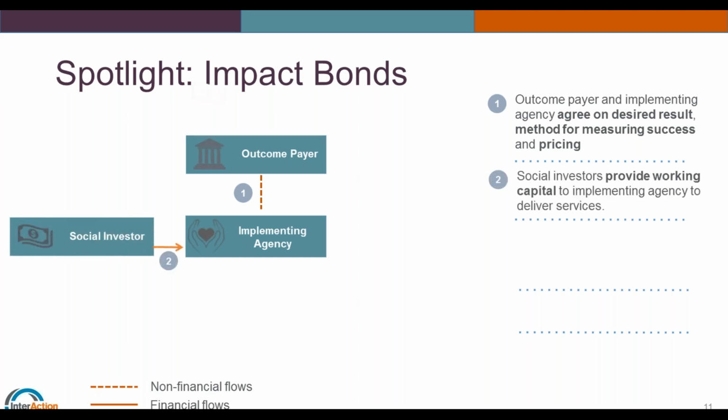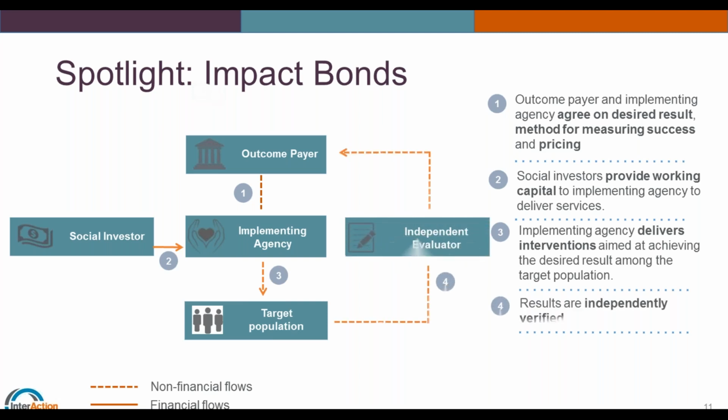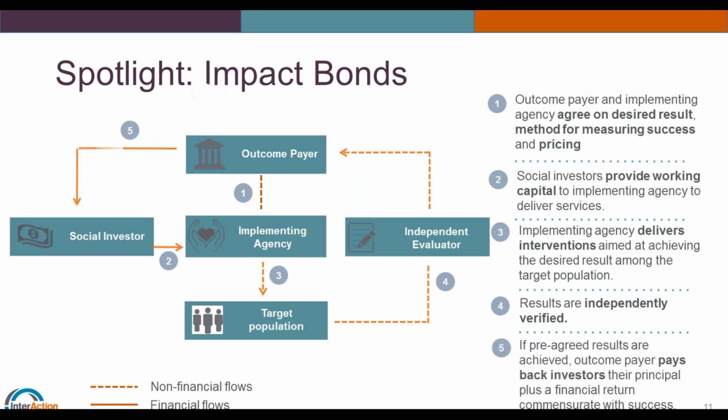Then a social investor will come in, provide working capital and give it to the implementing agency to deliver services. The implementing agency will deliver the interventions aimed at achieving the desired result among the target population. Results will be independently verified. And then the outcome payer will pay back the investors their principal plus a financial return that is commensurate with results, if, of course, those results are achieved.